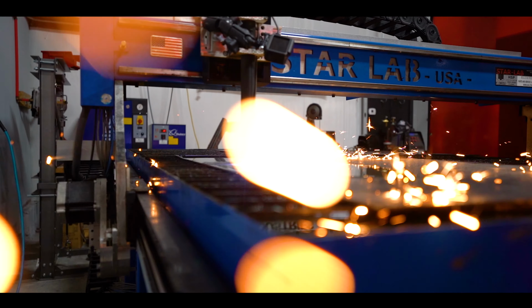Back at the shop here, Matty was able to cut some final prototypes for a new GM product. So we'll give you a peek at that as well. So let's get to it.